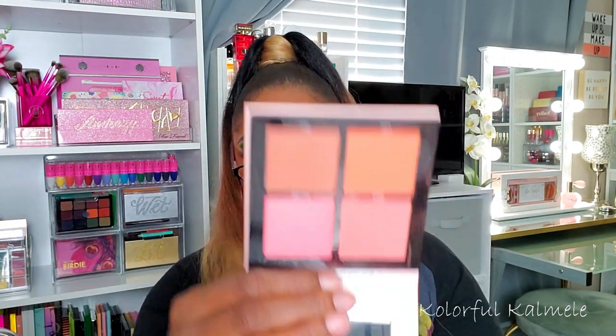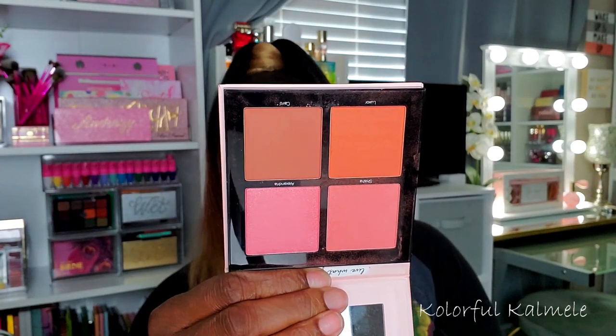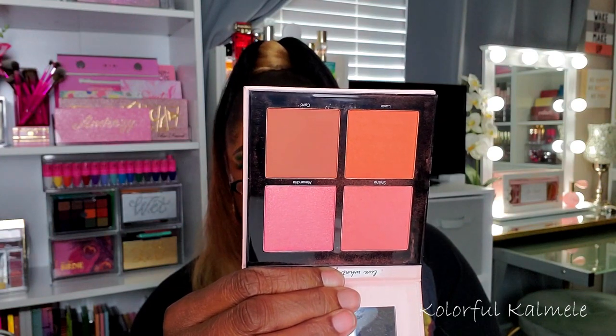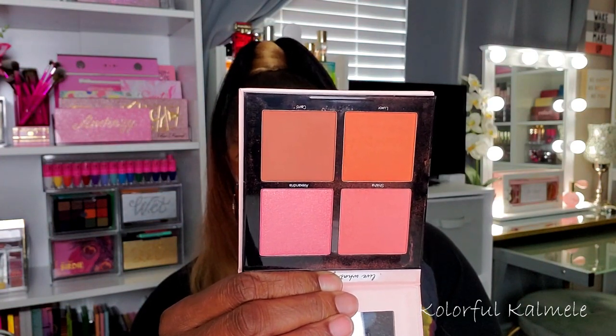Next I have here the Catrice and Iman blush quad that I picked up from Ulta. Oh my gosh, these blushes are so pretty. They're gorgeous. They're bomb. They show up nicely. I really like this blush palette. Very, very pretty. Excellent buy for myself and for my collection. I guess I like NYX blushes, okay? But I think I got this in a BoxyCharm.